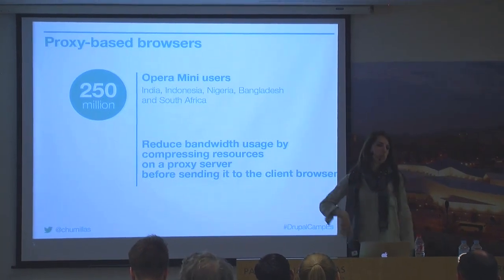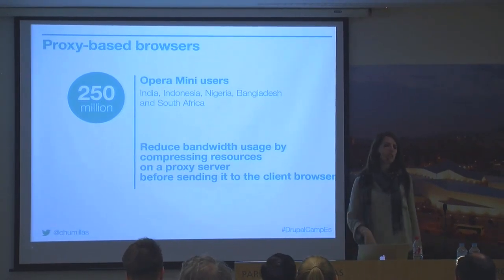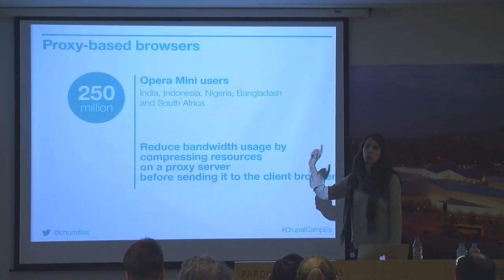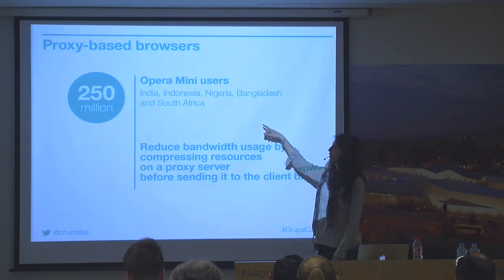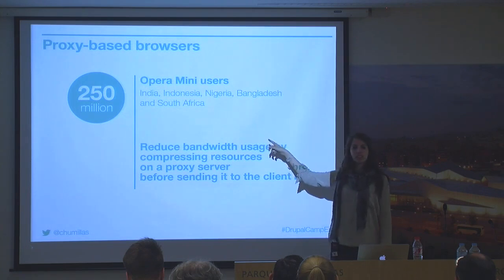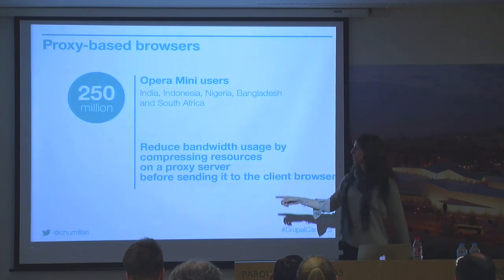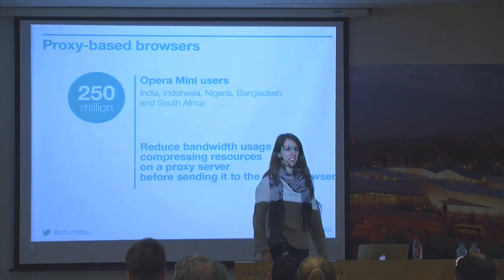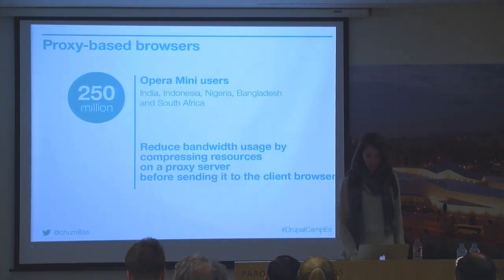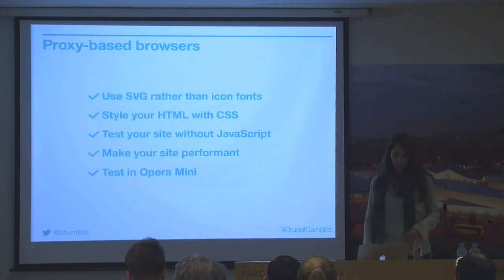And a lot of people just say, okay, there are not so many people using them. No, there are 250 million people around the world using it, mainly in these countries. It's the first browser there, and just here, India, how many people live there? It's a lot of people, so we should think about that.